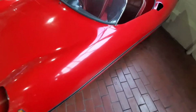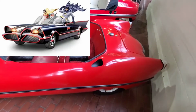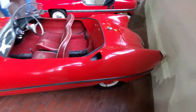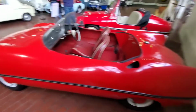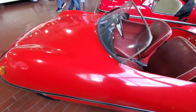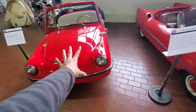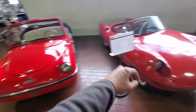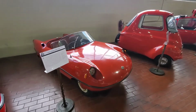Very nice. No doors, so you just hop in like Batman back in the 70s. Yeah, it's simple. One-piece tub roadster. Very significant. I like the red too. It matches with the bag here, BAG Spats, and then some of the other micro cars right here.